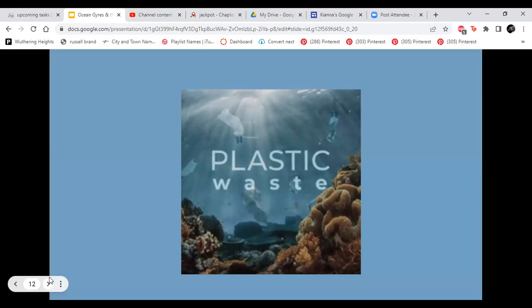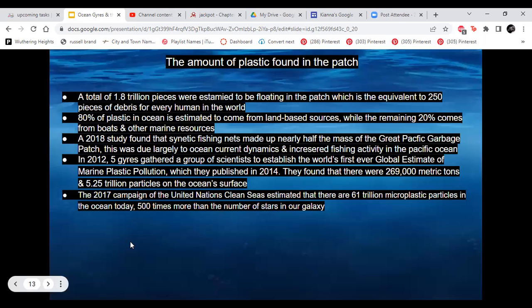All right. Now, favorite topic, plastic waste. So first, we need to talk about basically all of this plastic here. Ooh, there is a lot. So the amount of plastic found in the patch, well, there's a total of 1.8 trillion.